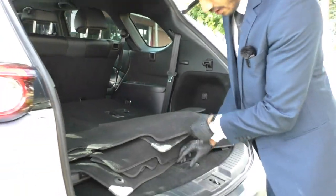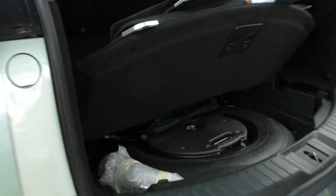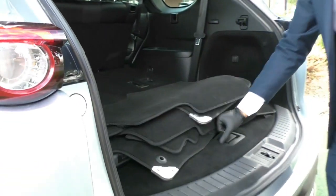Now, if I was to pop this up here, you've got your full-size spare wheel, space saver spare wheel mounted at the bottom there. It has never actually been used. Also have your tow bar just down there, and all your tools required to actually jack the car up.